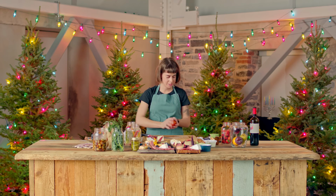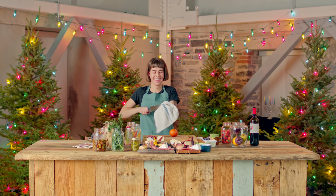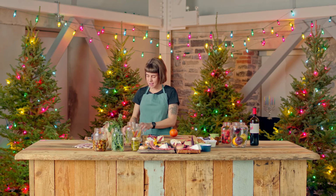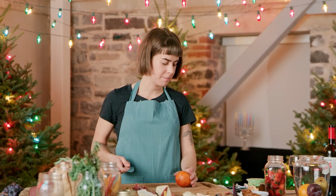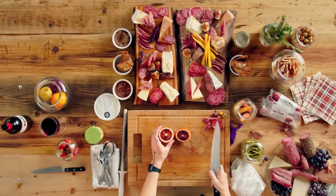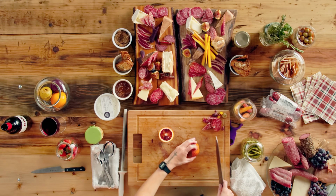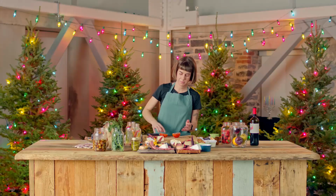Orange in winter is really amazing that we can get them, eh? It brings a nice acidity to your charcuterie board and also a lot of really nice color. You can do whatever you like with the orange. Maybe for this one, let's cut it in half, and we can see the inside of it. It's so gorgeous. And if you want to get it to sit up straight, because it's rolling right now, you can cut a bit of that off, and then there you go.